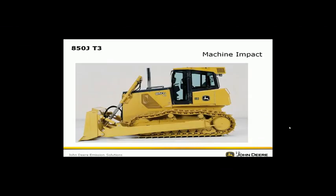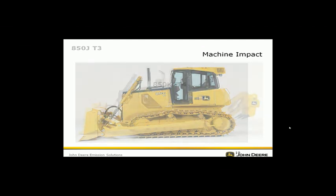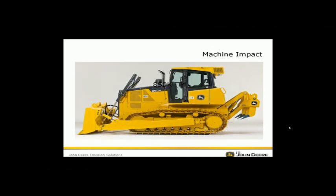So this is a picture of a TS3, just to give you a comparison of a TS3 machine. It's our 850J, and it's going to shadow in the interim Tier 4. This was a model change to an 850K, but you can see how the size of the machine changed in order to get that technology under the hood. Now, in all of our yellow equipment, it's under the hood except on the dump trucks.